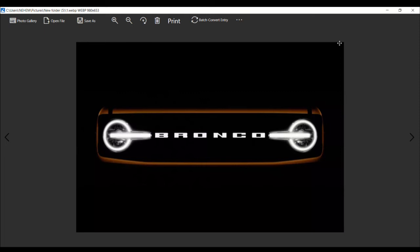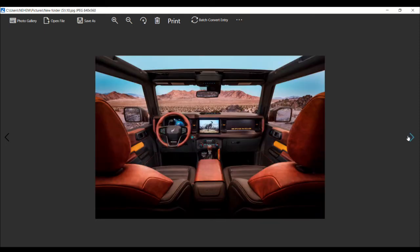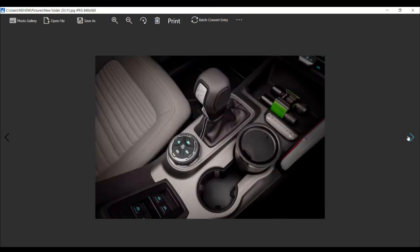This time, the Bronco isn't just a single model, but a family of models. That also includes a less expensive Bronco Sport variant based on the Ford Escape. Now, sitting near the top of the range is the Bronco two-door.